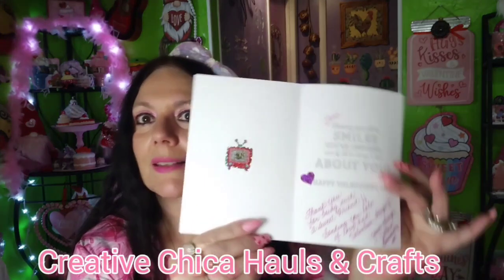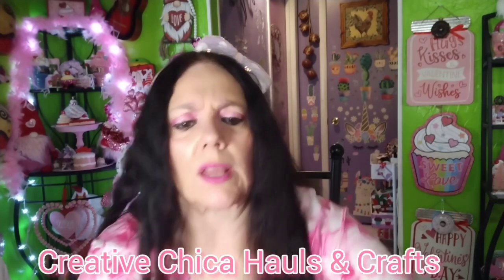And inside this is what she put. Let's see. It says, Tony, thinking about all the smiles you've inspired and all the things to love about you. Aw. Happy Valentine's Day. Thank you for being such a sweet friend. Sending you lots of love and Valentine hugs. Your amiga, Joanne Barandy. Thank you, Joanne. She is so sweet. I need to get her a card out. I will give her one of my handmade cards. Yes, ma'am.